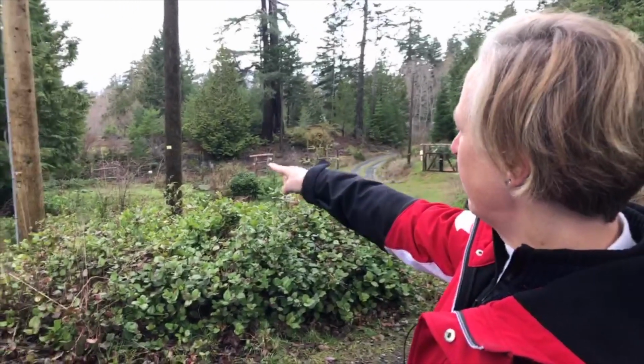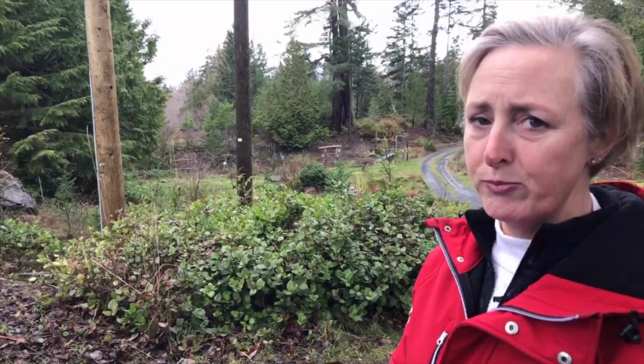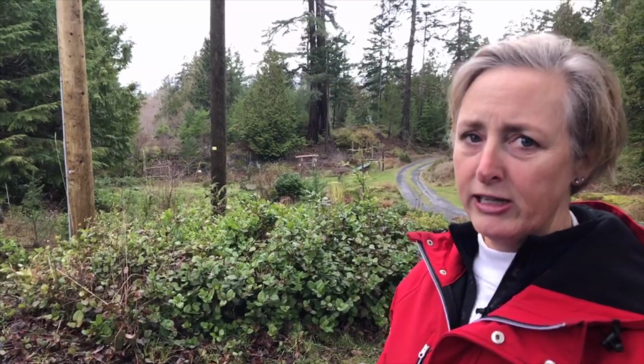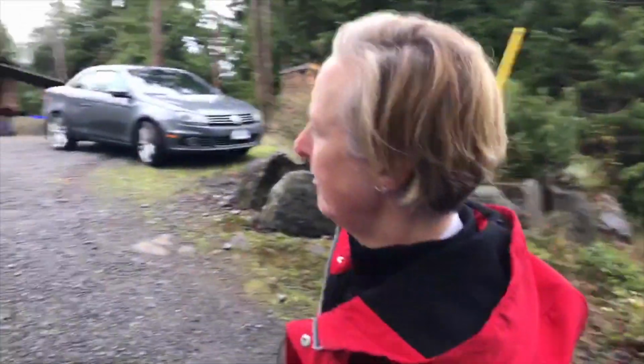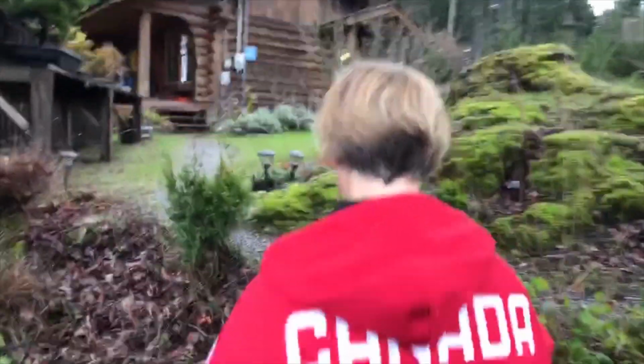On your right down there, kind of the elevated area, is the septic field. That's very important to know about in this area. So everybody here is on well and septic. Okay. And then as you come up the road, we head to the right, and this is the studio area. We're going to look at that second, but first we're going to go see the cottage. So let's go.